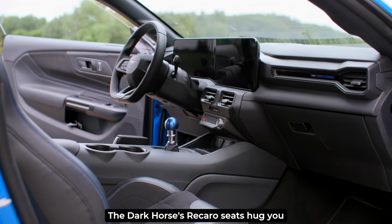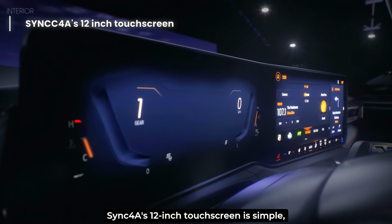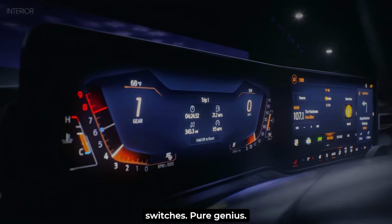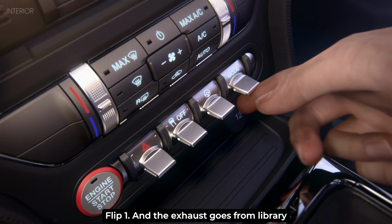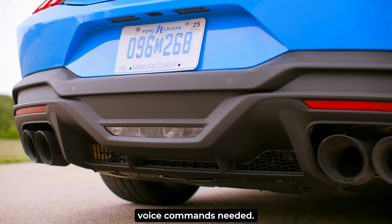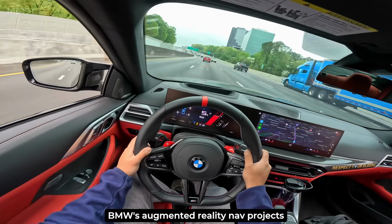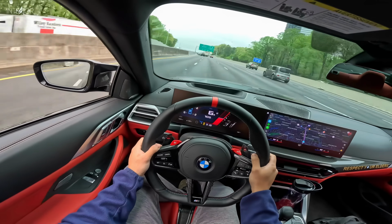The Dark Horse's Recaro seats hug you like a pit crew chief. Sync 4A's 12-inch touchscreen is simple, but the analog toggle switches, pure genius. Flip one, and the exhaust goes from library to track mode rage. No voice commands needed. BMW's augmented reality nav projects arrows onto your windshield like Tony Stark's Edith.